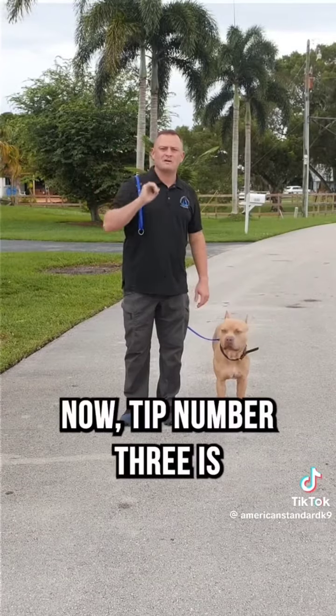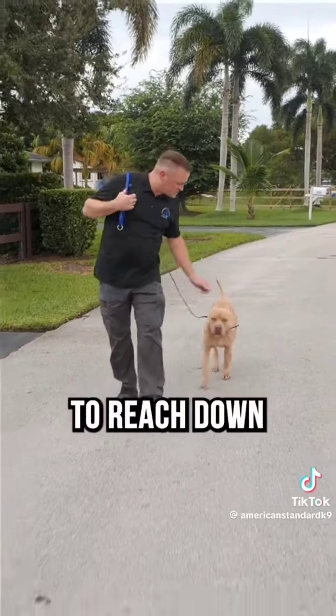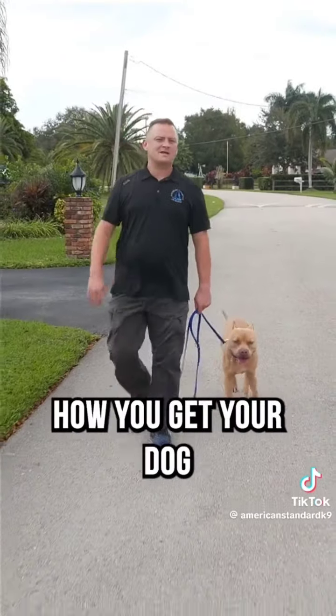Leads us to tip number 3. Now, tip number 3 is if we're walking on the leash and he's in that perfect position and he's following the leader, that is the time to reward. That is the time to reach down and let him know he's a winner. That's when you pull out the treats and you mark and you pay and you let him know it pays to be a winner. All right, that's 3 quick tips on how you get your dog to walk like a pro.